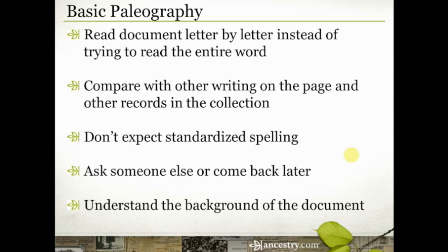And so one of the things that I've learned is that if you understand the background of the document, you can start to pick out common words and phrases. In wills, there are some very common phrases that are used over and over again. Most of the wills that I have seen begin with, in the name of God, amen, or I, so-and-so, being of sound mind and body. There are some common phrases that you're going to see. The same thing with parish registers, the same thing with land records and court records.